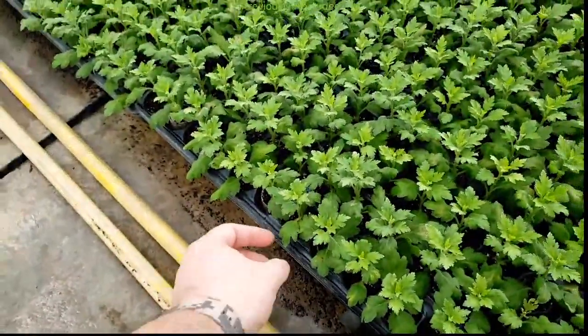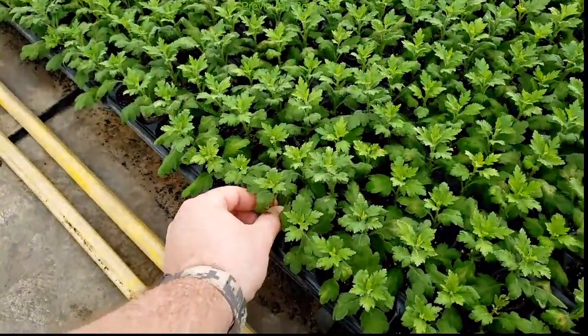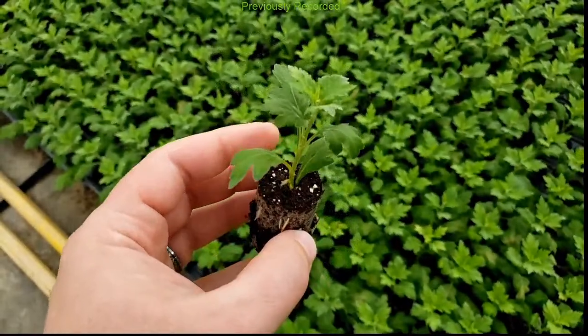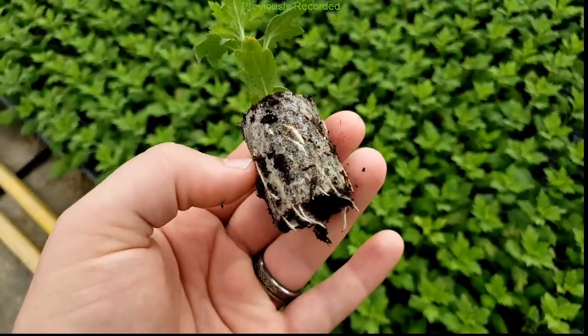But they start off as cuttings, they get stuck into soil, and then we grow roots on them. So let's take a closer look. If I'm really careful, I can pop one little plug up out, and you can see the roots there growing on it.